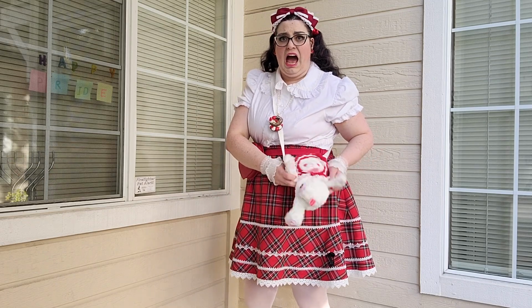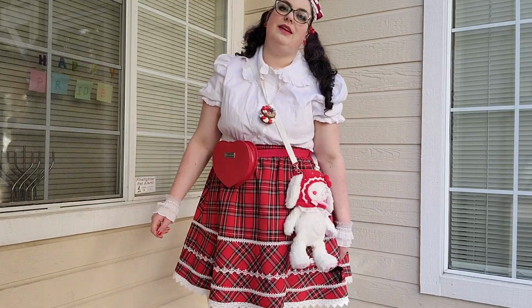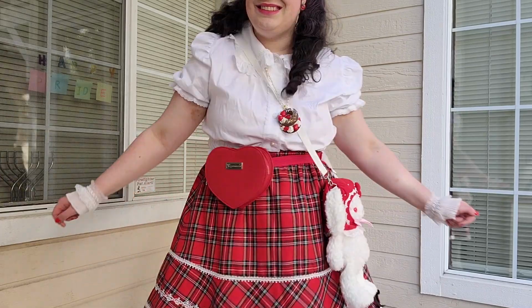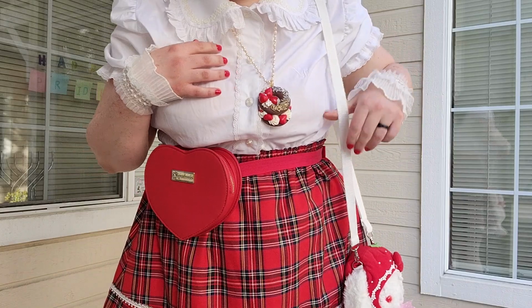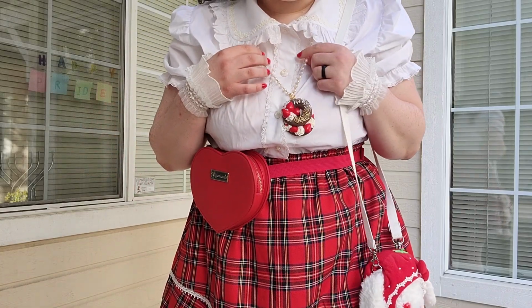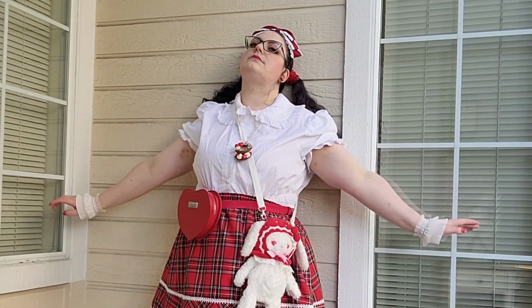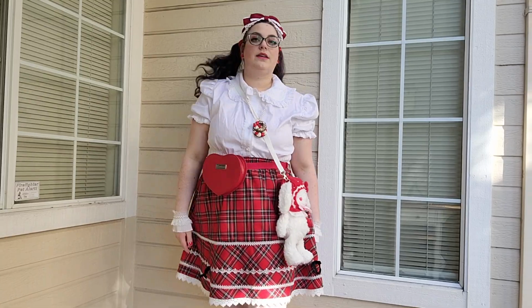The amount of poof you see in the skirt right now is just from the skirt. It doesn't really need a petticoat to flare out and be cute, and in fact, the less you wear underneath it, the less it tends to bunch up at the waistline. I'm wearing my Violet Fane logo embroidery short sleeve blouse in white. It is one of the workhorses of my wardrobe. It is so versatile for both sweet and classic, and I cannot recommend it enough.